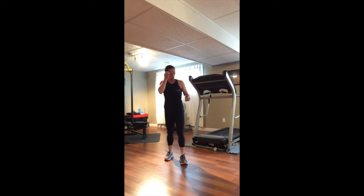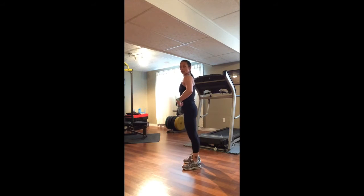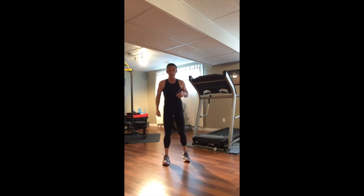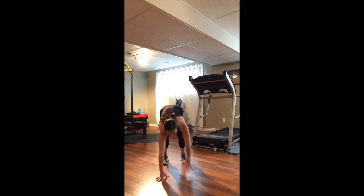From here, we're going to take it to a forward hinge. So for your forward hinge, we're going to hinge from the hips. So you'll press the hips back, keeping a neutral spine. So spine stays in line, head stays in line with the spine. Feet are going to be about shoulder width apart. Hinge forward from the hip, and then we're going to reach for the floor.